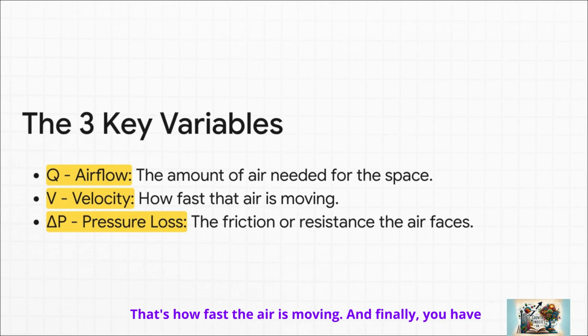That's how fast the air is moving. And finally, you have delta P, which stands for pressure loss. Now that's just a fancy engineering term for friction. Every single pipe, every bend, it all creates resistance that the fan has to push against.